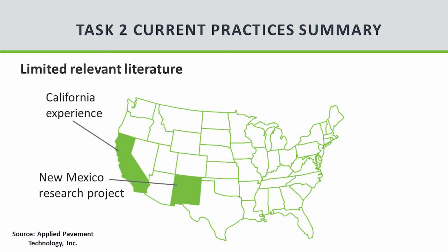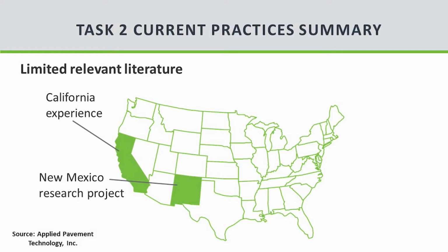When the team went to look at how RAP is currently being used, they found very limited practice. I want to point out that this study started, I think, in about 2016, and the ink was drying on the final report in 2021. But much of the research is closer to 2016, 2017, 2018. At that time, a lot of the experience with the use of recycled asphalt pavement in surface treatments was coming out of California. I'll give a little information on some of the case study information later on, but there's also some experience in New Mexico and a little bit of experience elsewhere, but there wasn't much published on this topic at the time.